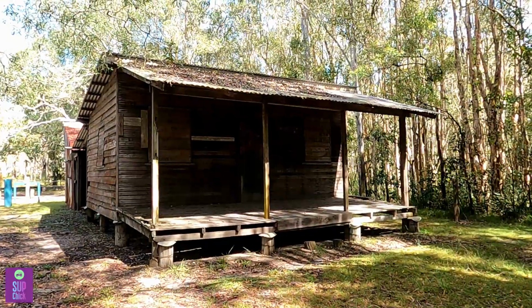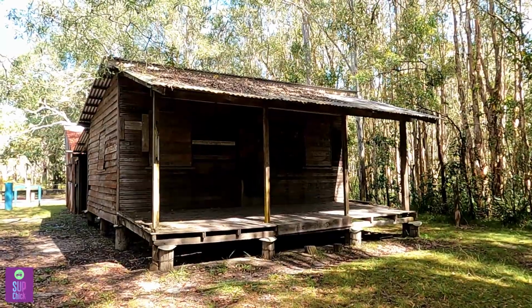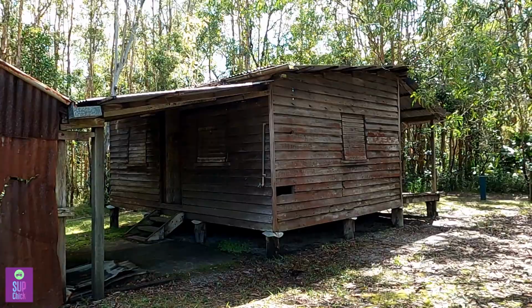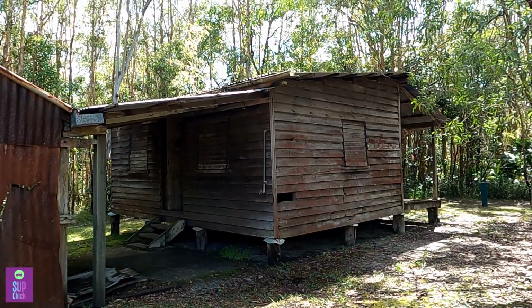This hut was built in the 1950s to house some of the loggers who logged the area back at that time. In the 1960s it was purchased by a local pharmacist from Koroi and used as like a little holiday house or a little camping hut. So from there it's been preserved to the building that it is today and is now part of the Kulula National Park. This is a really special area here.